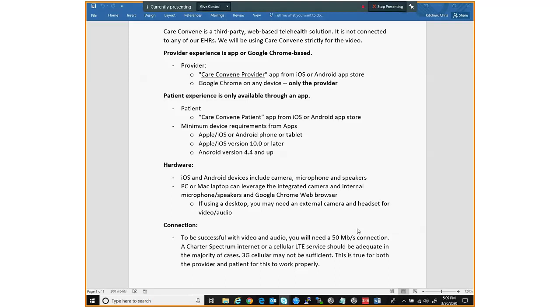And it's important to remember that this goes both ways. So you may have a great internet connection at home, but the patient is in a bad area where they don't have a connection. So we have to keep that in mind and be able to adjust. If you're having a bad connection, your best route is to go to a telephone visit and figure out what the next steps would be. So I just wanted to make note of that.